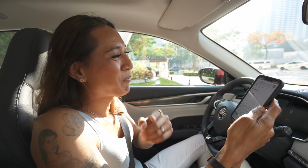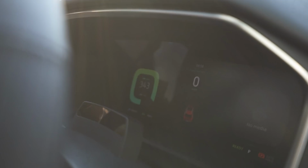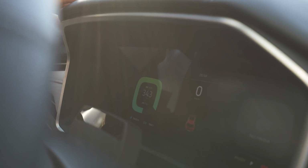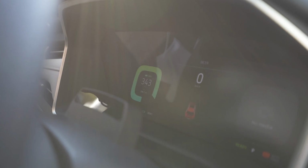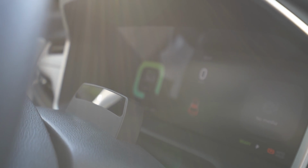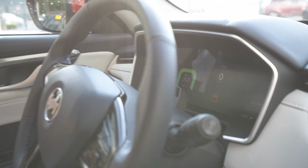So on our gauge cluster here on the left side, the car says it's 84% battery or 343 kilometers. So we're going to see if that holds true versus the mileage that we're going to log on our phone. So let's get on the road.